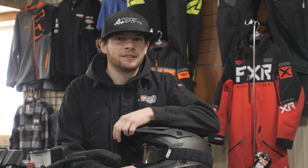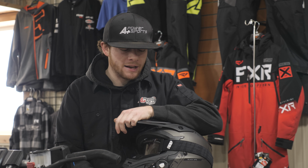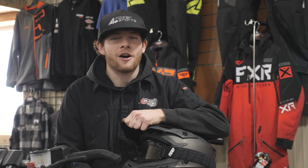So the Sena headsets are universal, so they'll mount to pretty much any helmet you have. Now this is an open face motocross style, and it does get some wind through it, but like I said, the ambient noise cancellation on this is really helpful. So that's my take on the Sena 30k. If you don't have a communicator, I highly suggest it just for the safety features, but once you have one, it's kind of hard to ride without it.